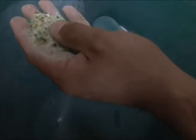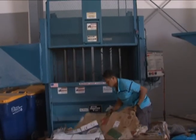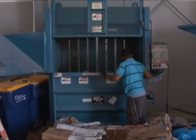Glass goes through a grinding process until it becomes a fine sand. It is the only recyclable that is not shipped off island, but actually can be used on island as an ingredient in asphalt to build roads and car parks. According to the directors, educating the public about how to recycle is an important task in order for Providenciales to take full advantage of the recycling facility.